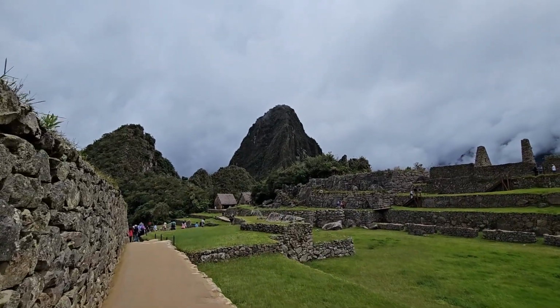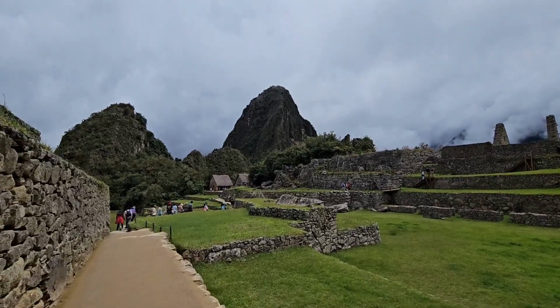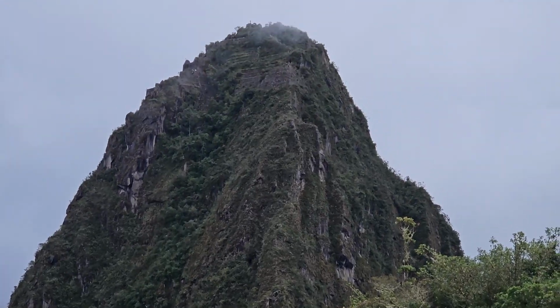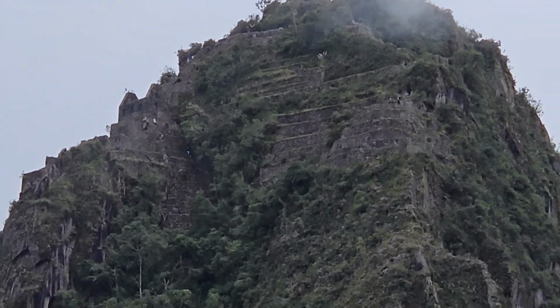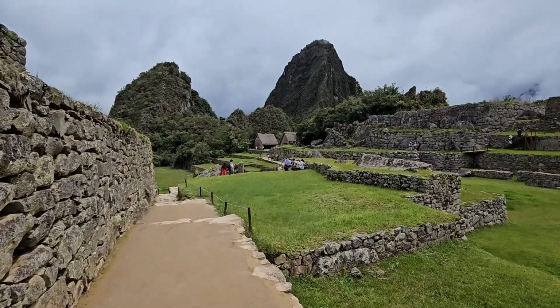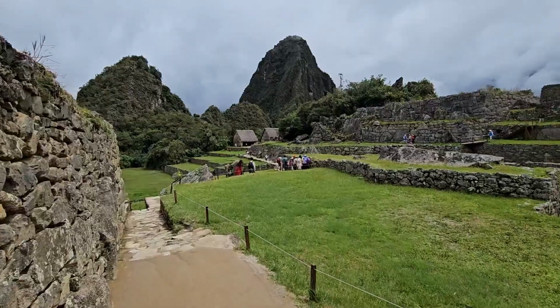You know what? I can still see some people there while hiking Machu Picchu. Yep. So there are some people right on the top. Look at that. That's part of the eventual hike to the Machu Picchu mountain. Still part of the circuit number 3.